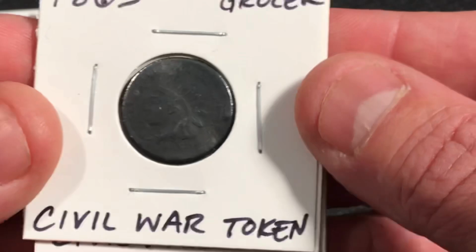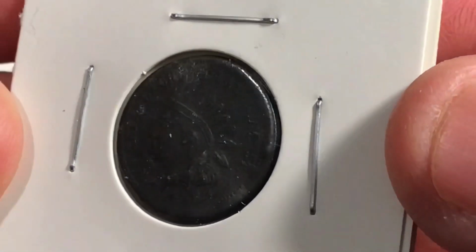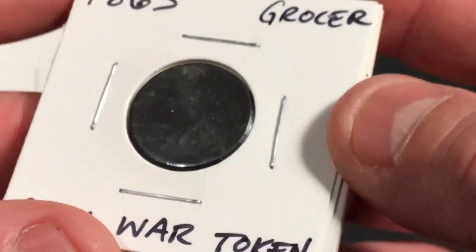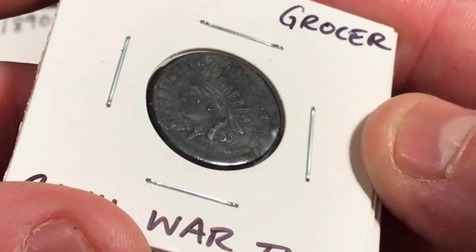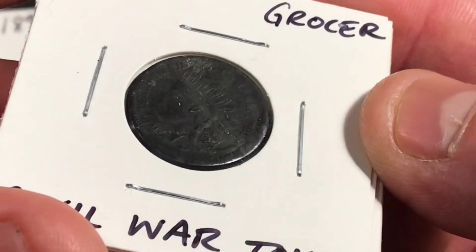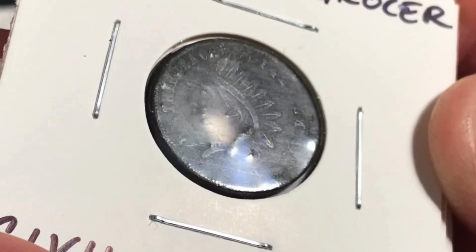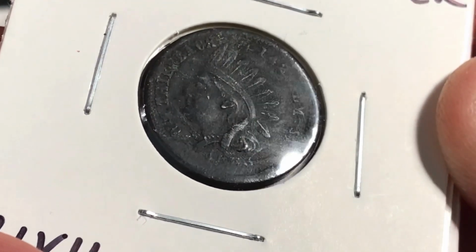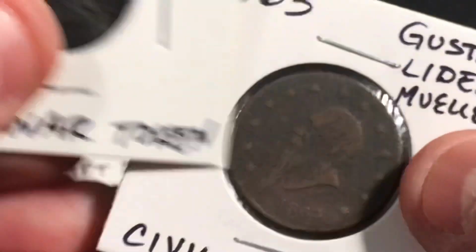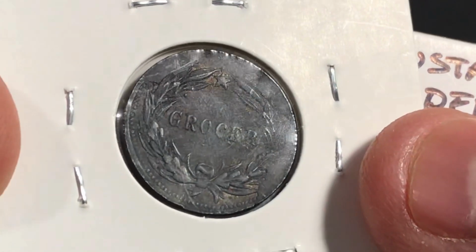We also have a Civil War token here. This is an 1863. I'm not sure if the camera will be able to pick it up, but it does have an Indian head penny design or a Native American type design here. And I'm trying to see if I can get it to show up. It's a very dark coin. It's kind of hard to see. And then on this side, it says grocer.